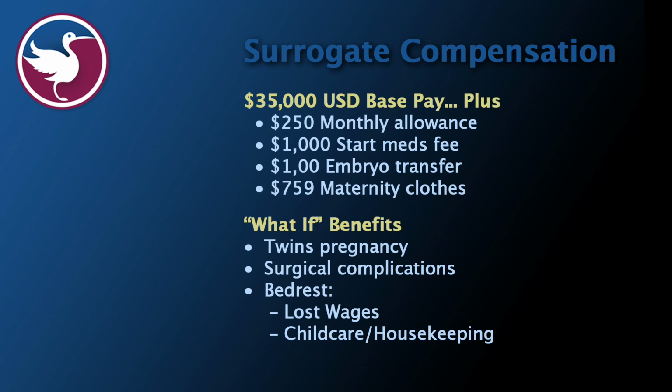In addition to her base pay, however, that 35, there's also some important benefits that you need to offer to your surrogate. First of all, she needs to, while she's pregnant, get monthly allowances, right? She typically gets anywhere from $250, $300 a month just to cover her costs of becoming pregnant, of being pregnant, right? So, assuming that you're gonna have a year's worth of monthly allowances at $250 a month.